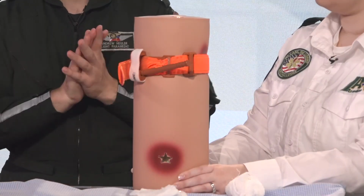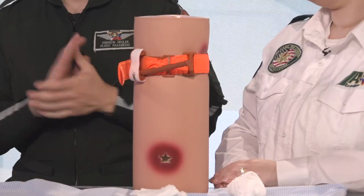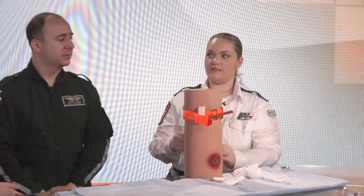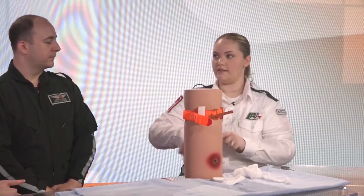So you can use any really sturdy rope, and then a stick or anything that'll make the windlass that helps tighten. So like a shoelace, and then a stick or something like that to tie it down works really well. And a male belt works real well. Okay. Good to know.